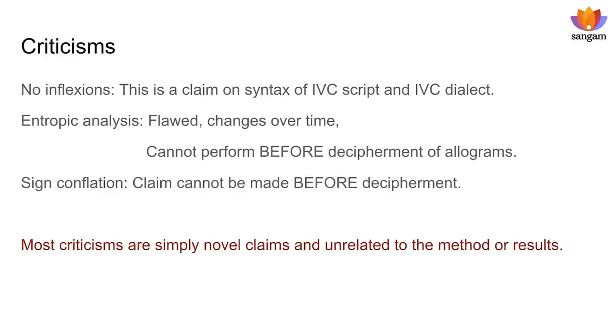It's not a criticism. And before it was deciphered, people had claims about the frequency of this letter having to be this much and so on. Frequency changes over time. We know from the Bible that over 1,000 years, the frequency of letters has changed. New letters have come up, old letters have been dropped and so on. And that is not something you can do before a decipherment, because they don't know which symbol represents what. So for example, ta has four symbols. And if you count them as individual different symbols, then any analysis you do on that is pointless. It doesn't have any value.